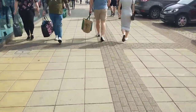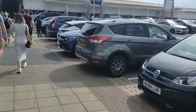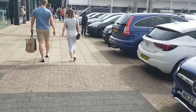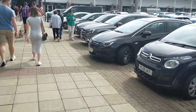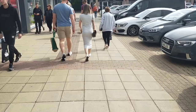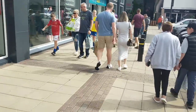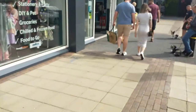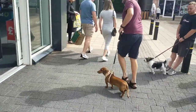Set up the phone. Has the Range there. That's big inside. I'll do a video of that one. It's got an upstairs as well. I like it there, I've been in there. You can buy DVDs still. I like my DVDs. Yeah, Poundland. This is a really big one as well. This is quite newish. I will do a separate video of this because it's big, show you how big it is.